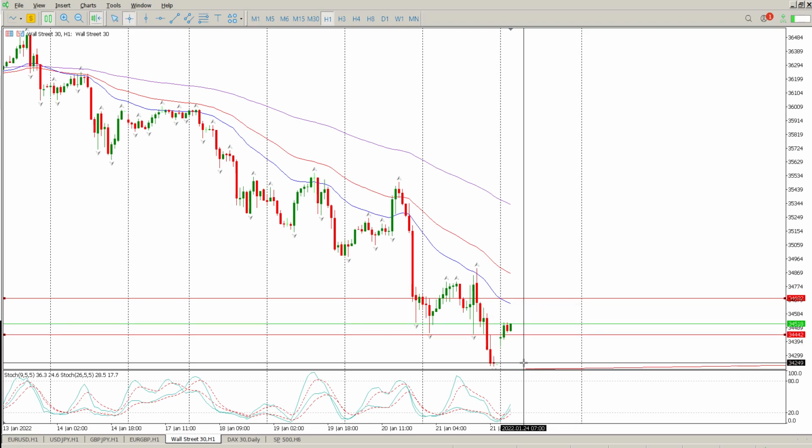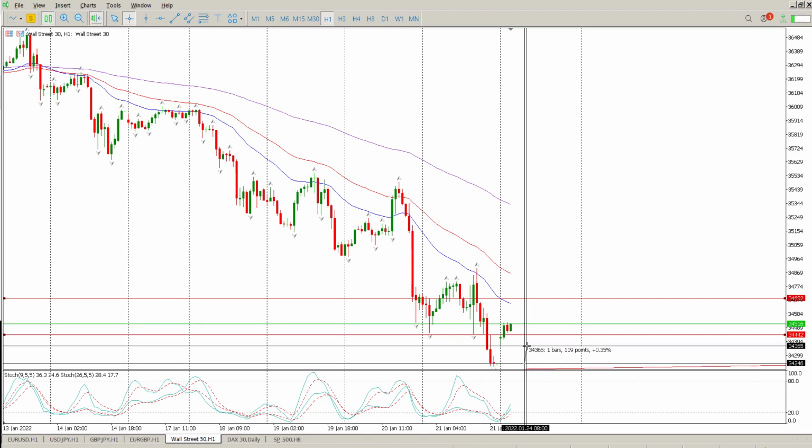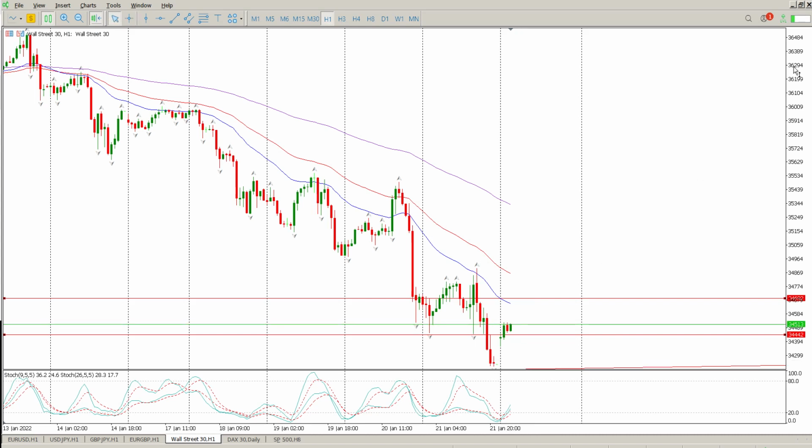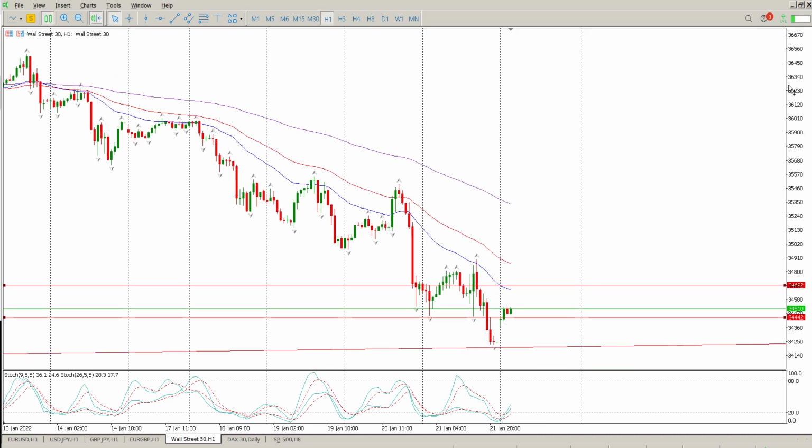So at the moment, this is 260 points, 0.7% away from Friday's close. So fairly volatile. We've also got a diagonal trend line here as well, which we're very far from. I'm not even going to bother with it at the moment. But this is the structure that I would be paying attention to, 34442. Each one of these tails could offer minor support, or should I rather say resistance, so you can see what I mean.